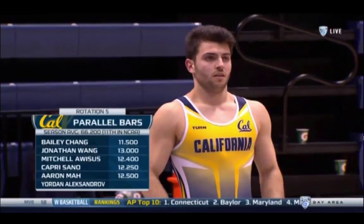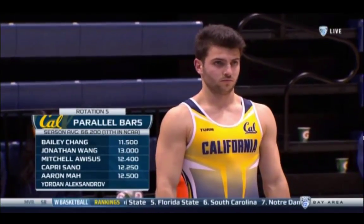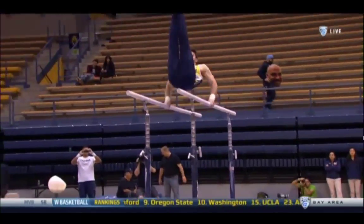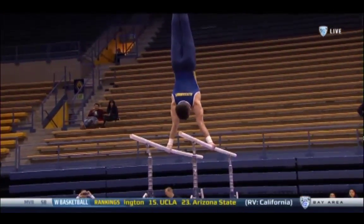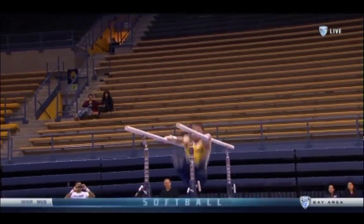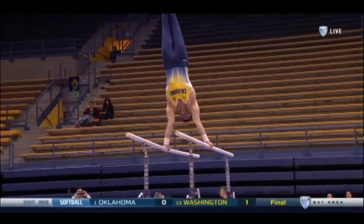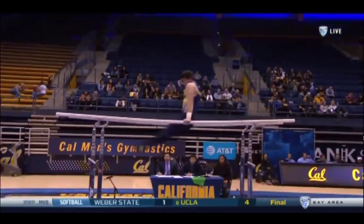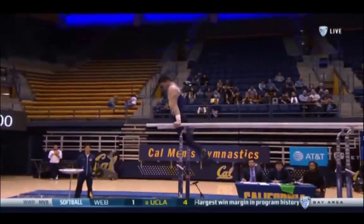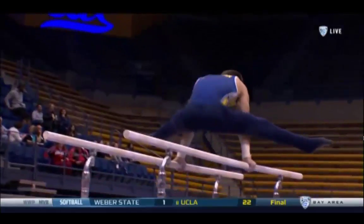And it'll be Jordan Alexandrov to wrap things up on P-bars for the Bears. For Jordan, best number tonight, 13-9-5 earlier on the vault. Won the title in this discipline the last time out against Iowa, went 14 flat. That was really nice. First good underbar work that I've seen, and that was tremendous right there. Some people just have a good grip, and some people struggle with it their whole careers.